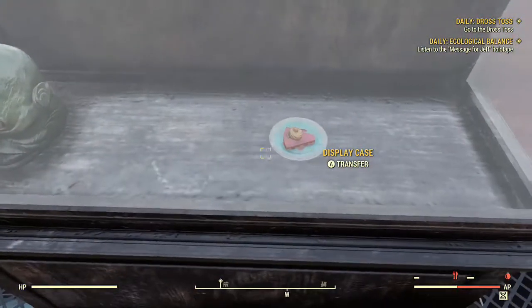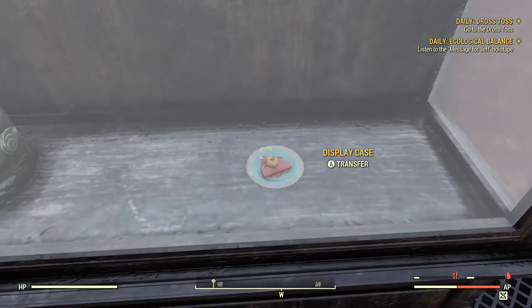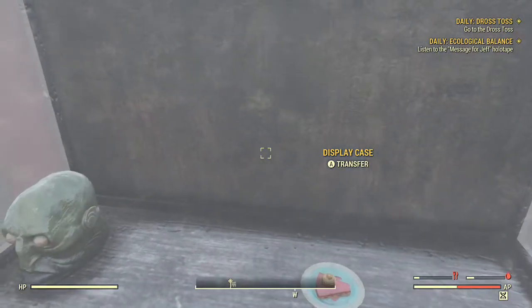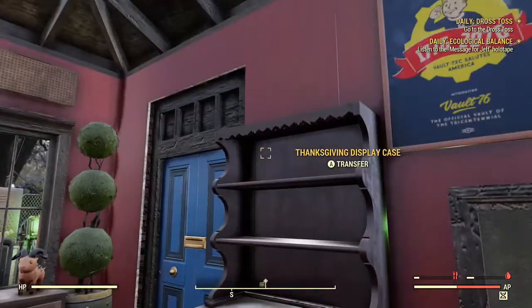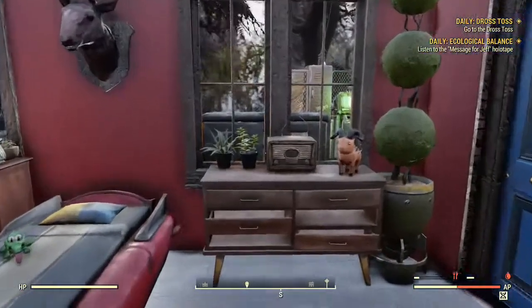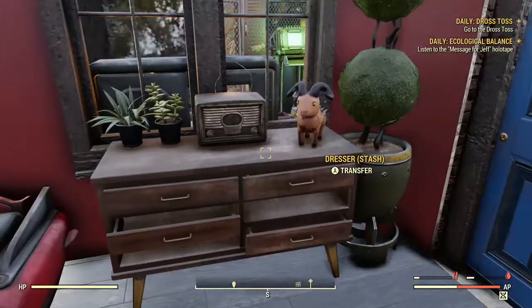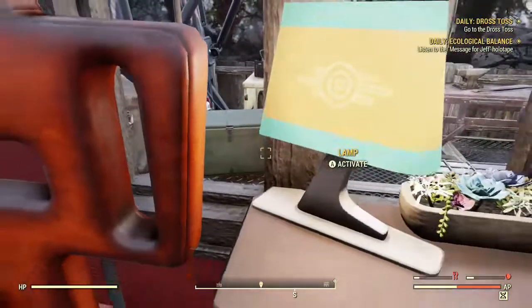There's my display case, and I got that perfectly preserved pie first try at the Charleston Capitol. I'm proud of myself. There's nothing in these shelves now. They're kind of empty, but yeah. There's the dresser, race car bed. I've only used it once before, but I really like it.